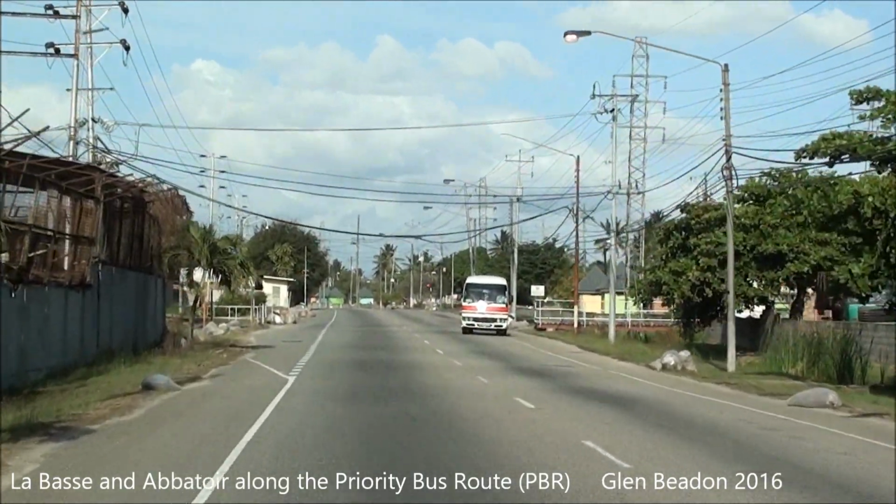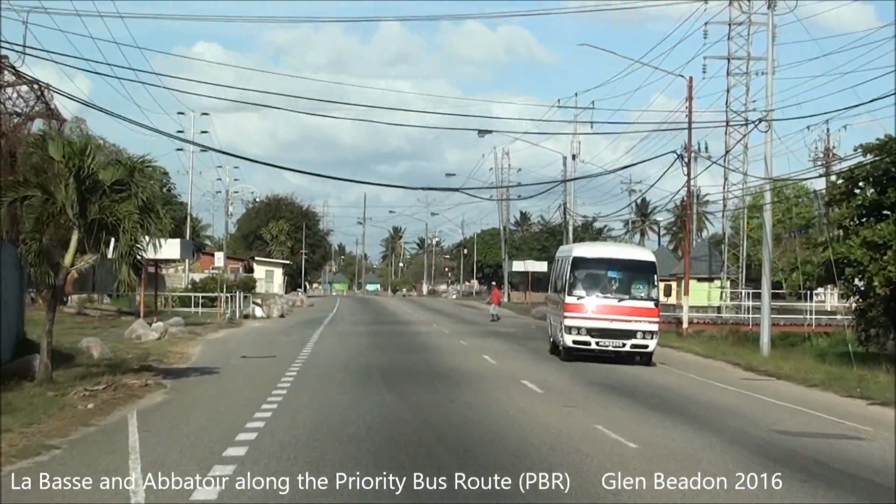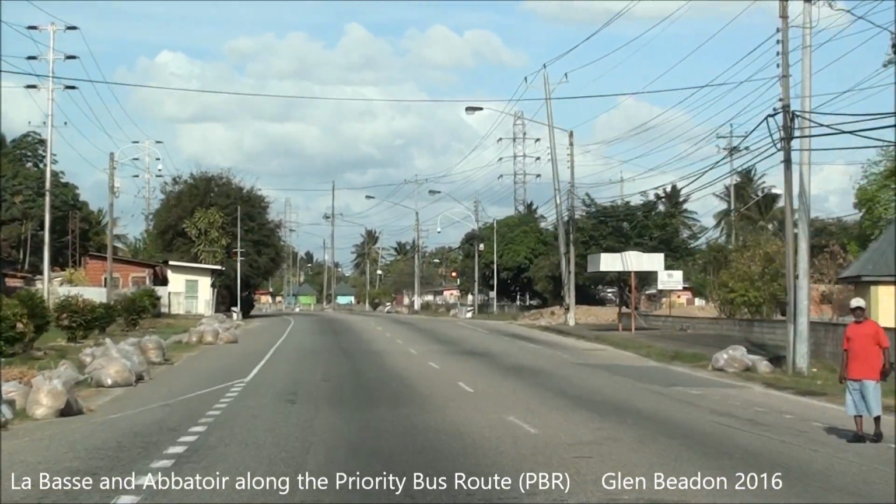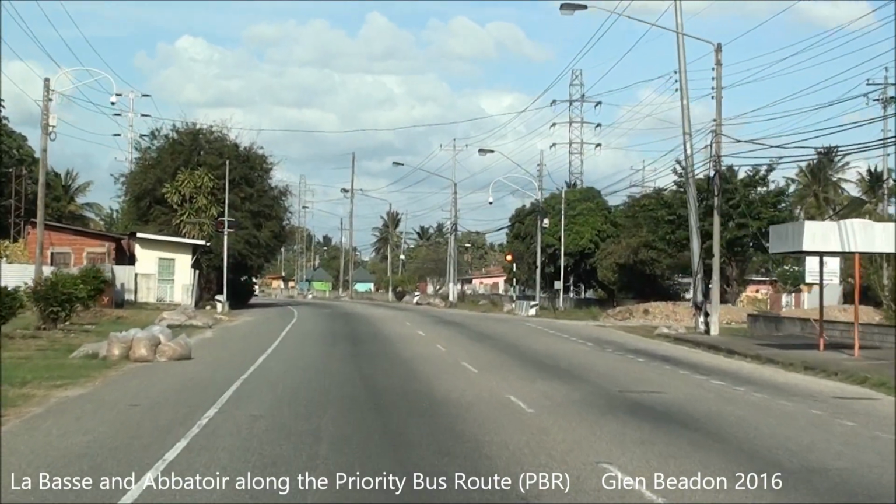So this is now the La Basse area. They call this La Basse. There's a chap trying to cross the road, but he's better. Common sense has prevailed, and he's waiting for us to go by.